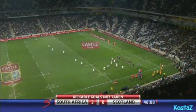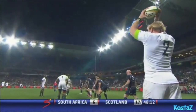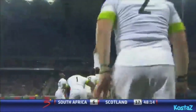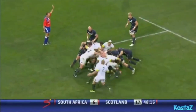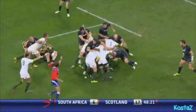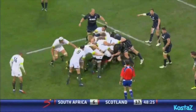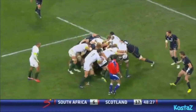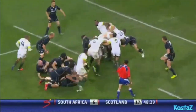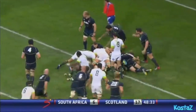Now, the irony is it had very little effect on the play, but you could see the cynicism in it. He was looking for a banner. Kriel with the take. Khaleesi in possession first, then Adrian Strauss. He scored a try from a maul this time last week in Durban. And the Springboks maul finally gaining some momentum.